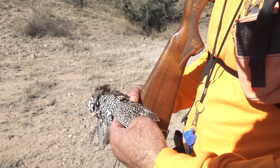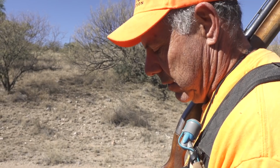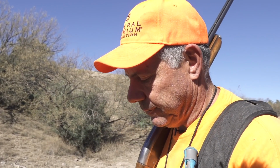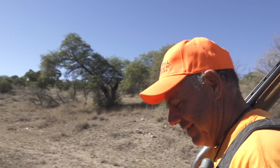This one was pretty close when it got hit. So that's the one you hit? Yeah. It was one of those quick swing kind of things. Yeah, you looked confident when you shot. You look more confident than I've ever shot at a bird. Hopefully there's no meat messed up. Yeah. That'd be perfect. I'm fired up.